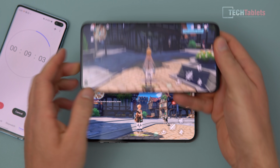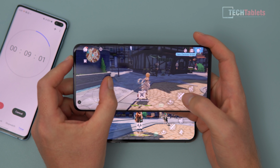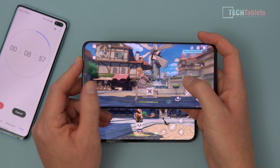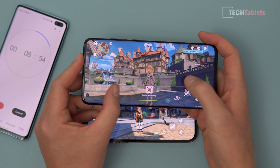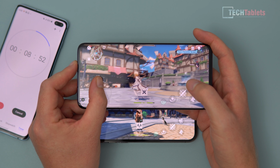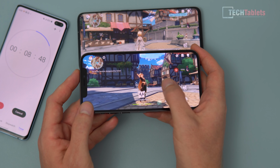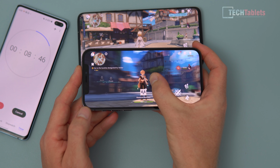So here, if we have a look at the Mi 10 Ultra with the Snapdragon 865, that is definitely a lot smoother to me. It just feels like it's so much smoother. It doesn't seem to be dropping the odd frame that is clearly happening to me on the iPhone 12 Pro here.